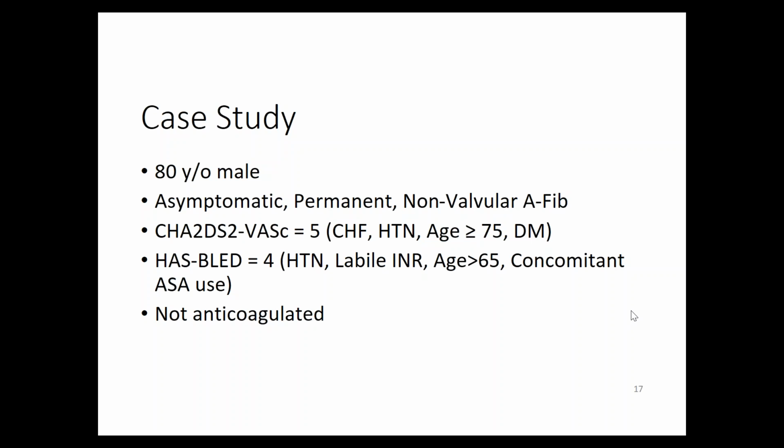Then we look at his risk factors. He has CHF, hypertension, he's over 75 years old, and a history of diabetes. And so we have a risk scale that we use called the CHA2DS2-VASc scale. I'm going to go into that here in a minute. But if we add up those risk factors, that gives him a CHA2DS2-VASc score of 5.